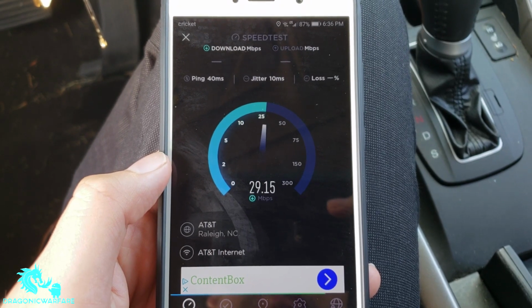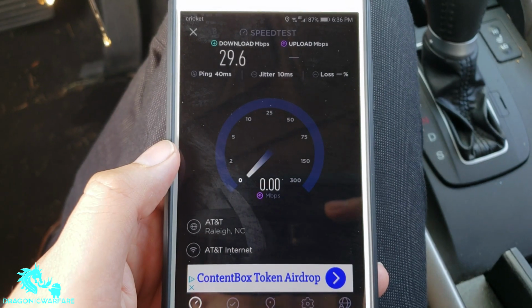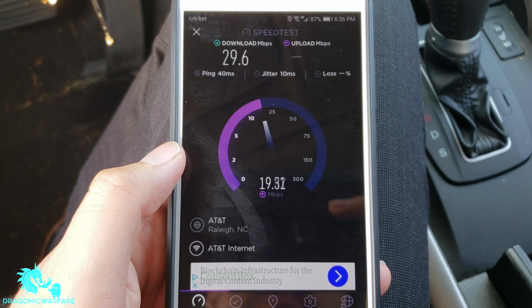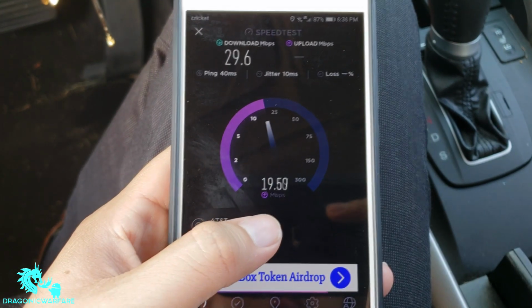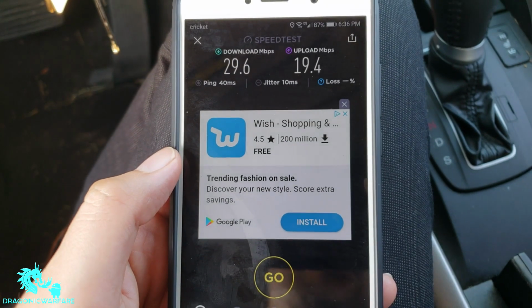Okay, staying about 30. It's a very, very congested time right now. There's a lot of cars around here. So wow, look at there we go. There's that upload speed. You can definitely stream at these speeds, guys. Wow, that's way faster than my home's Wi-Fi. So that is pretty good, guys.